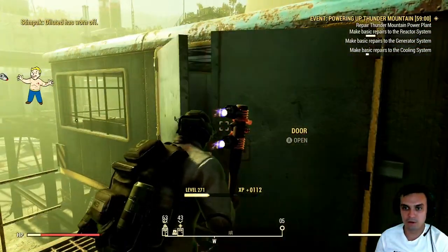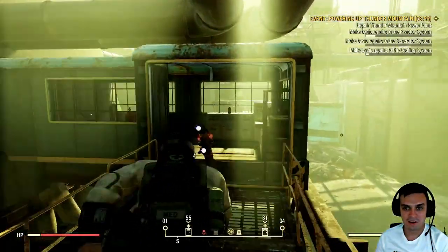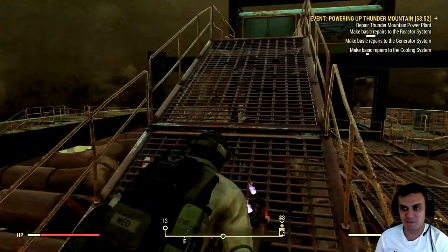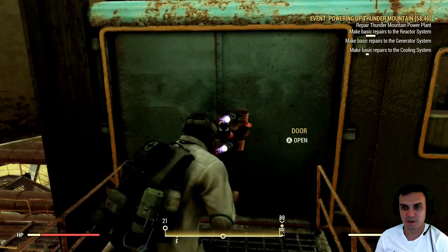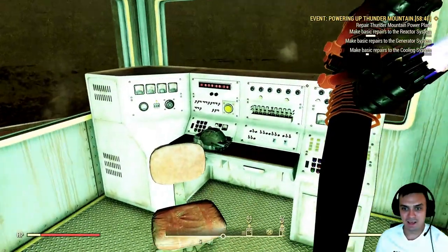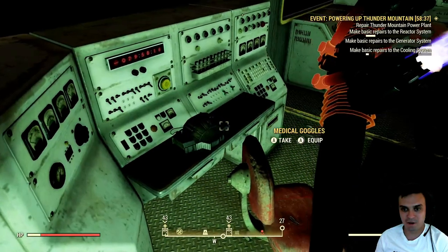Smack the ghoul. Open the door. Open another door. Come here. And another door. Go up. And lockpick this thing right here. It's always level 0, so you don't need any lockpicking perk cards. Done. Come over here and voila! There you go. You're right there, all ready for you to take.